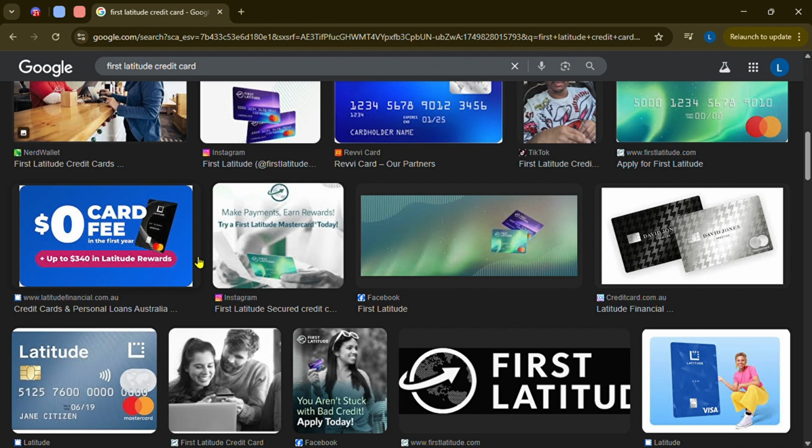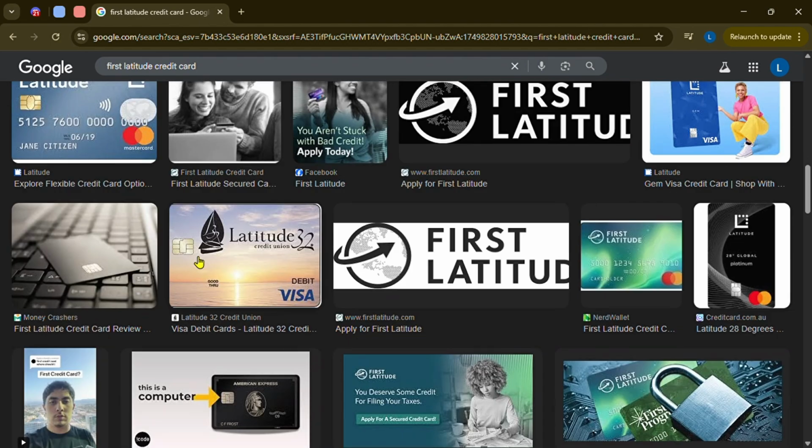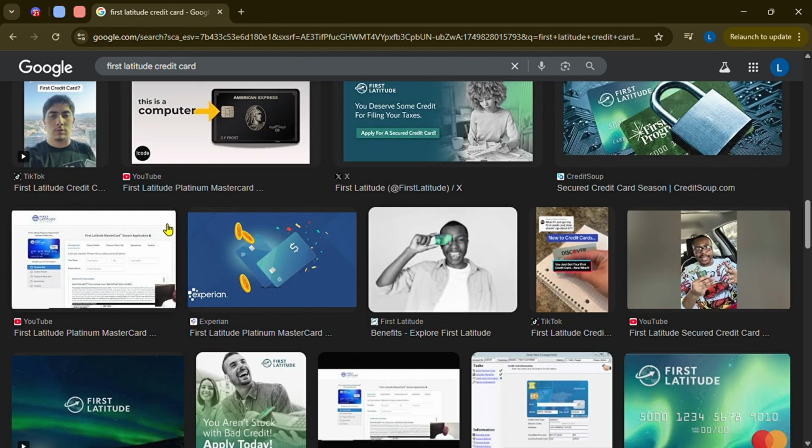There's no credit card history required to apply, but there's a $25 annual fee and its APR is high at around 26.99%, so carrying a balance is a bit expensive.